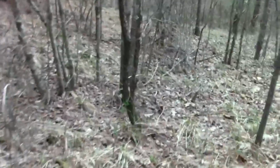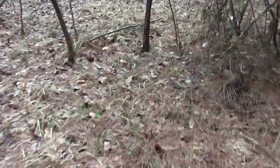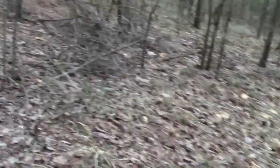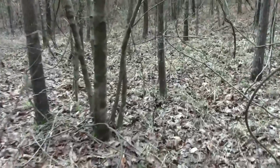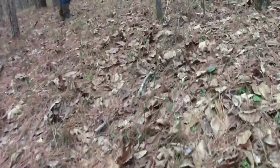I'm on a trail. You see the tracks. I lost his tracks. Well, I was following the tracks, but then lost them. Anyway, he's going down here, so let's just go on down here and see where he's going. I guess he's walking that trail you're on.